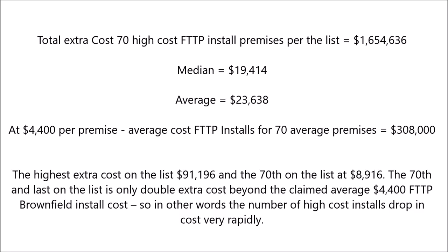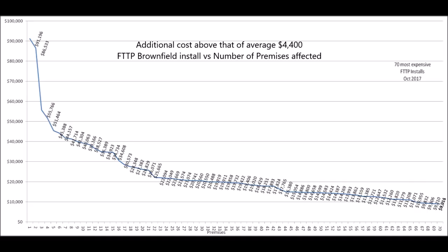brownfields install cost. So in other words, the number of high cost installs drops in cost very rapidly. I then plotted that data from the list of 70 high cost installs on a line chart as per the chart shown. I thought, that line is trending down reasonably quickly, and can I get any trend analysis out of this data, as limited as it is?